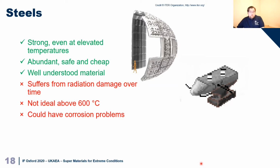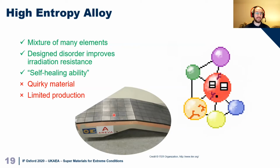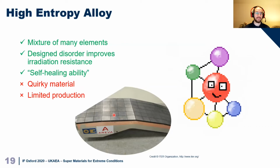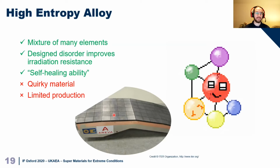Lastly, for our first wall armor, shown in the picture here, we have the high entropy alloy. These have an engineered disorder in their atomic lattice. So there's that crystal structure in those atoms I was telling you about before. The disorder is where the term high entropy comes from. These weird alloys are made from lots of different elements, and they've shown an amazing resistance to radiation damage. But they're hard to produce and to join to other materials, which might limit their future use in a fusion reactor.